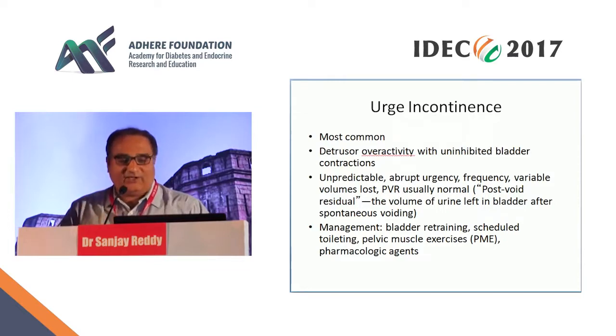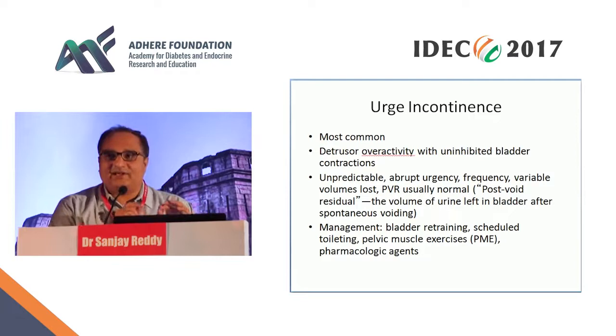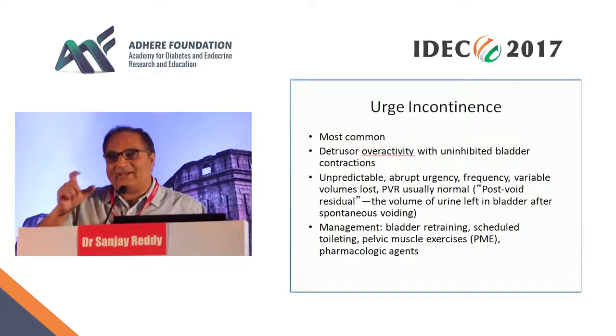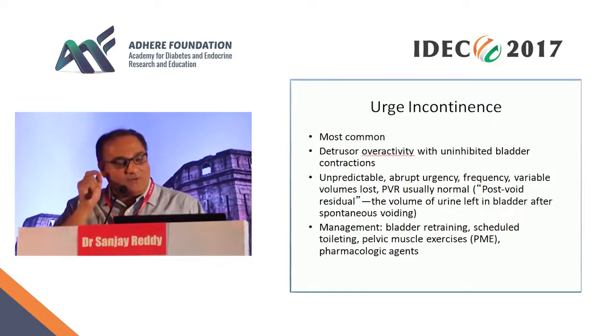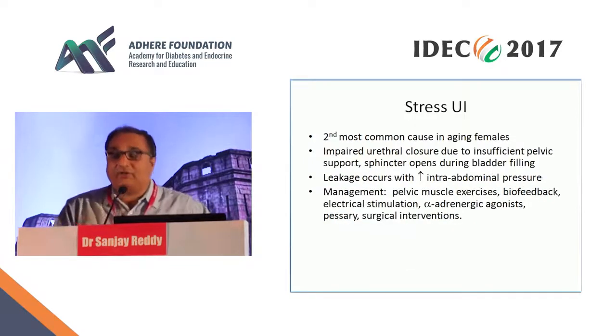Management is bladder retraining, scheduled toileting, pelvic muscle exercise, and pharmacological interventions. Please see this: the majority of the interventions here are educational and exercise related, and pharmacological comes last. You need to educate the patient repeatedly about exercise and bladder retraining, and ask him to go to the toilet at certain intervals of time, so he or she avoids having urge incontinence.